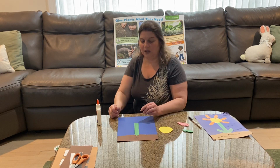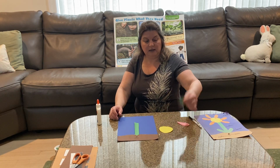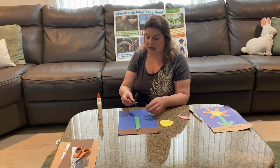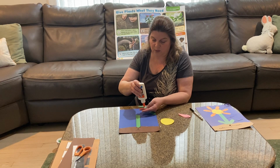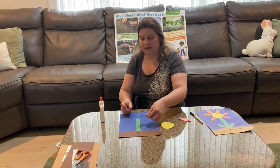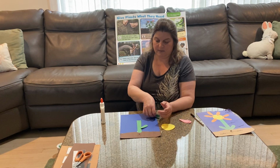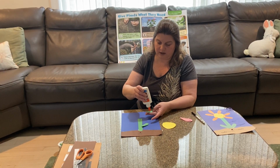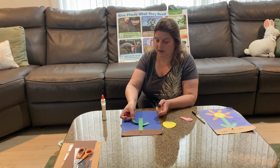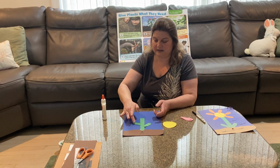Excellent. Okay. Now, on that stem, eventually, leaves will grow. I think all of you have 2 leaves, so you can put glue on those and put one on each side of your stem. Doesn't matter where on the stem you put them, but you could put them wherever you want. Just put one on each side. Okay, there we go. And push it down so it sticks.